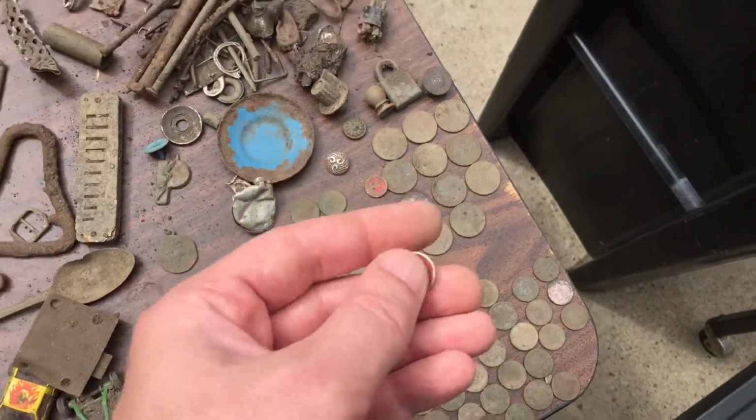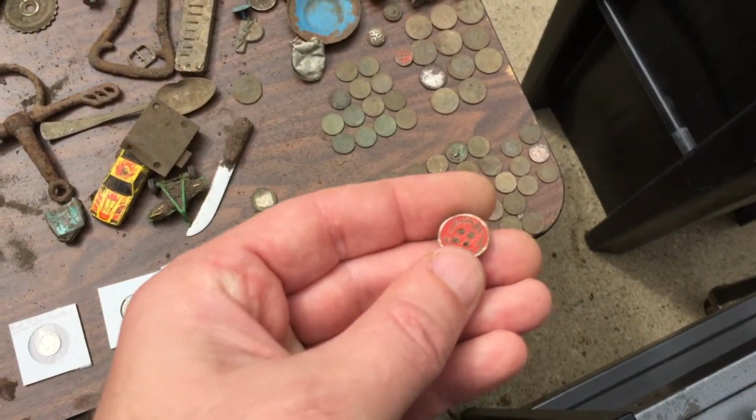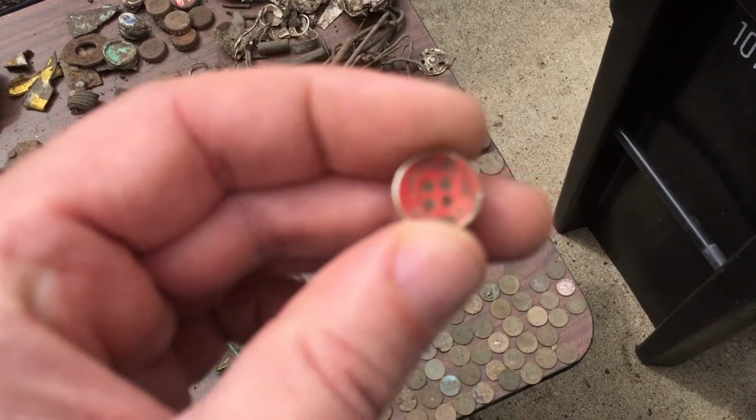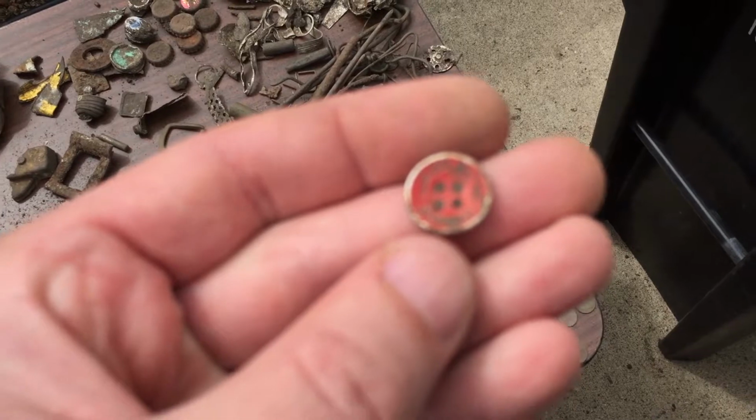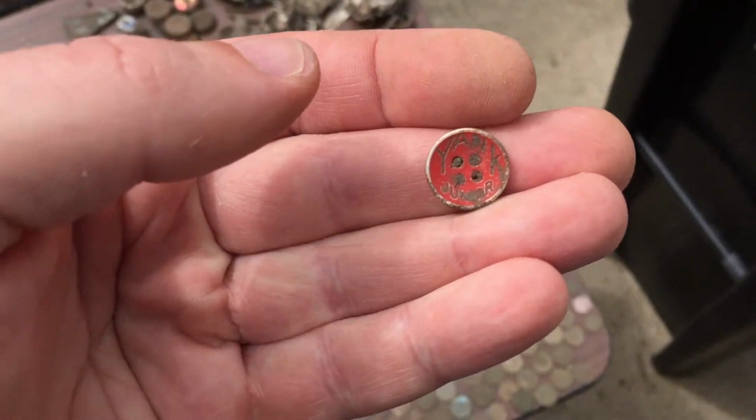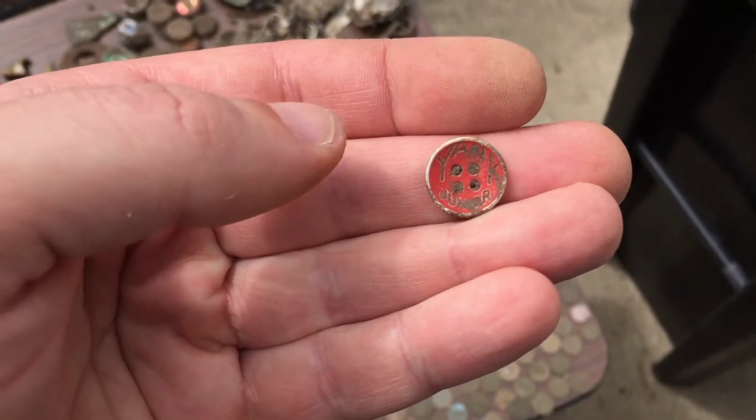Then this came from the one in Zumbrota. And actually, so did the Indian head pennies came from the Zumbrota farmhouse. These are Yank Junior buttons, and this is from children's clothing from way back when.